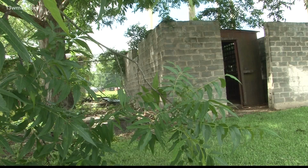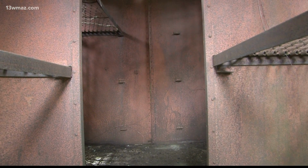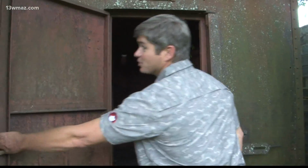Yeah, my favorite is the jail, because I lived here forever and didn't even know that jail was right behind the water tower. It's tiny, nestled behind some trees. Inside, you can imagine folks in the slammer didn't have much space. The bars and beds date back to 1856. You know, one thing that's really cool about this is the door still shuts.